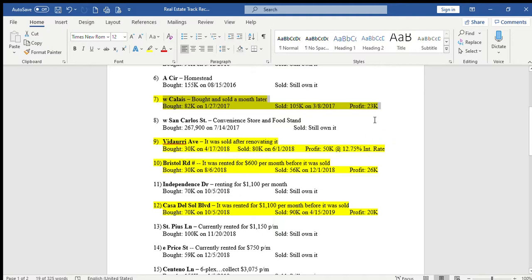But thanks to selling this property, I was able to purchase this property, which is store number 8. The real estate is a convenience store, and it has a food stand on the outside. I bought it for 267,000. Once again, I saw it on Craigslist: a convenience store for sale, start making money on day one. I was intrigued, and I went to see it, and I liked it, and we were able to make a deal.